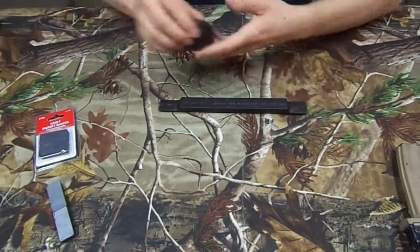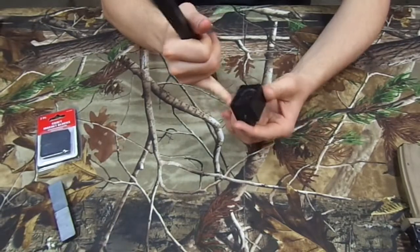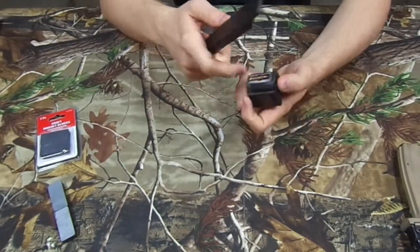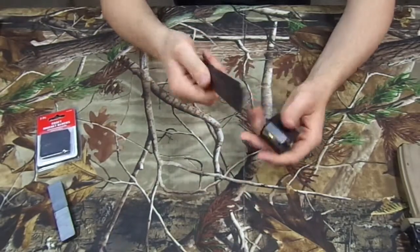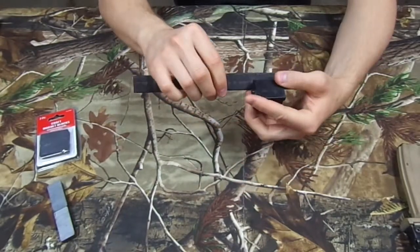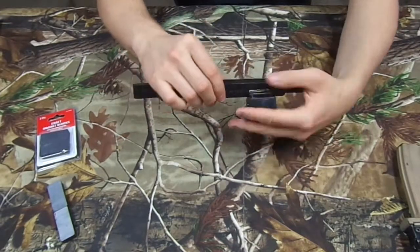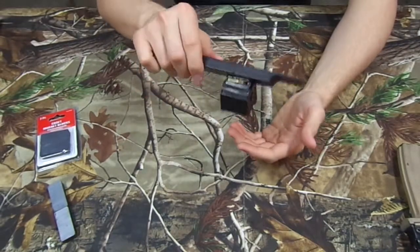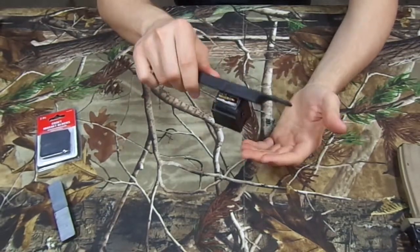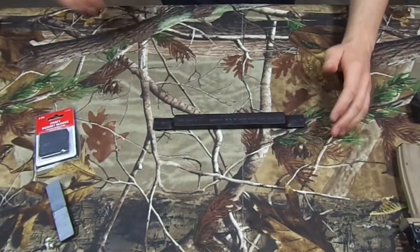Next, I have a simple 10-round Ruger magazine. Obviously, it's polymer on the outside, but the lips are steel, and it works fine. I can shake it, and it's not coming off. I've got like 5 or 6 of these 10-rounders, and they just sit there and clutter up my safe so far. So this is going to be a nice addition to get them organized and out of the way. Well, let's keep on going.